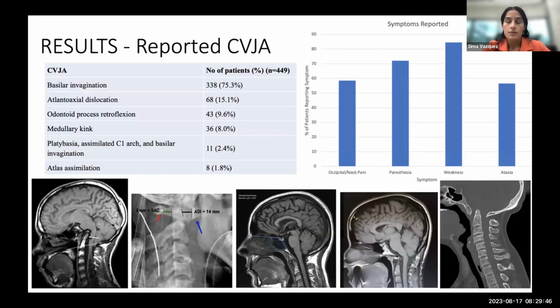And then for the symptoms that the patients presented with, again, very wide variety, but I highlighted some of the ones that presented in most of the patients. So mostly weakness, extremity weakness, and then some paresthesias, occipital and neck pain was also a big one, and then ataxia.